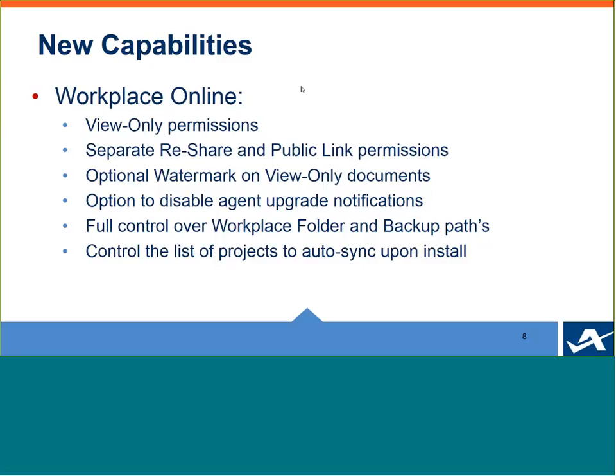And then the list of projects to auto-sync, again, huge time saver. I can set up groups and users and have those projects automatically sync when they get a new PC, automatically picking the projects based off the policies and profiles.